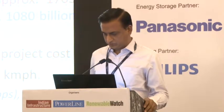There would be two kinds of trains running on the stretch. The ones with limited stops would take about 2 hours, and the other one, which would stop at all the 12 stations, would take 3 hours. And if you compare it with the present trains, Shatabdi takes between 6 to 7 hours, and other trains normally take more than 8 hours.